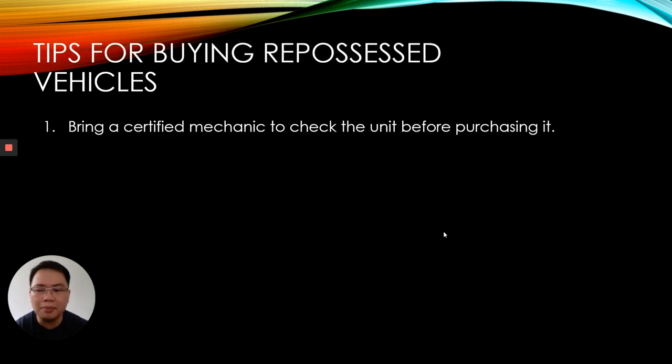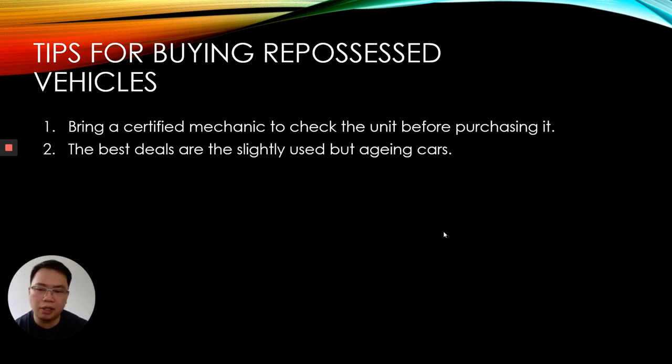Number 1 is you can bring a certified mechanic to check the unit before purchasing it. Pwede ka magdala ng mekaniko kung sinabi ng banko na okay, pwede mo na tingnan yung unit, pwede mo nang bilhin. Pwede ka magdala ng mekaniko. And kung yung banko naman magpo-provide ng mechanic, syempre, medyo may bias yun kasi gusto na nila ma-dispose yung units nila. Pero ang kagandaan, pwede ka pa rin magdala ng sarili mong mechanic.